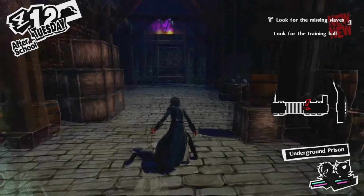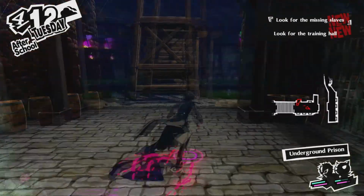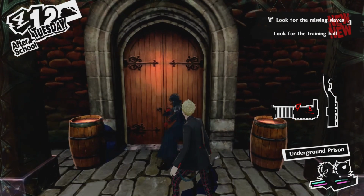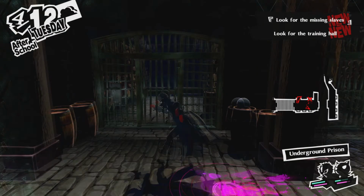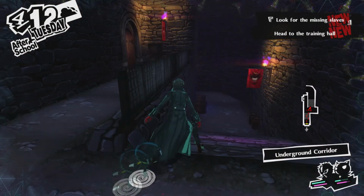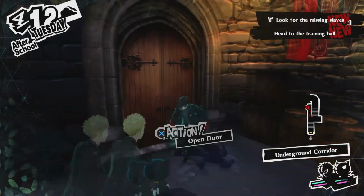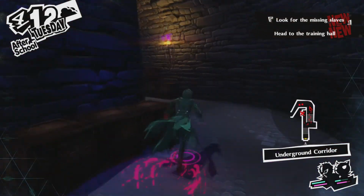All right, making some progress. No one back there. Okay, look for the training hall. Is the training hall in here? I'm gonna go with a no, since that door wasn't getting us anywhere. Alright, on toward the training hall. This way or this way? Where does this go? The answer would be nowhere. That door goes absolutely nowhere. Okay, well, I guess we know where we're going next. We're going down in this direction.